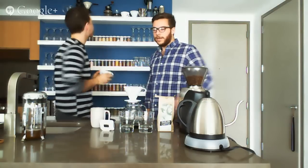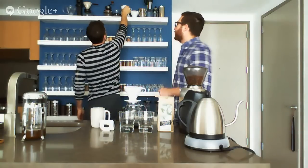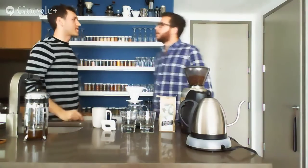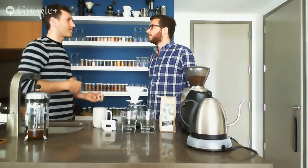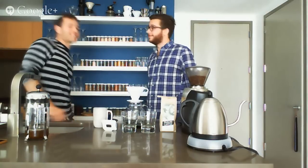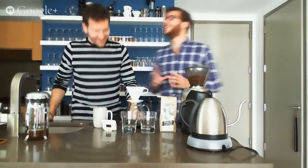Now, V60, least forgiving. Most precise, if it's done right. A lot of times I'm hesitant to get V60 at a coffee shop. I think it's the volume that they do there. It can get risky. It's a high-risk coffee method. All right, here we go, guys.